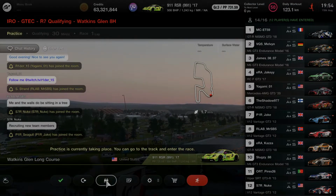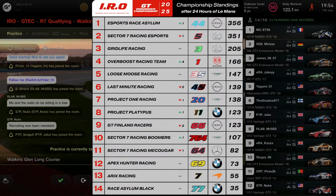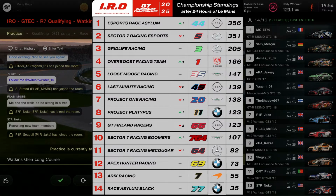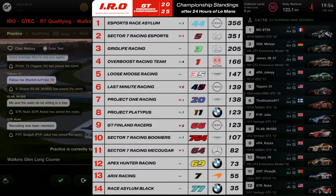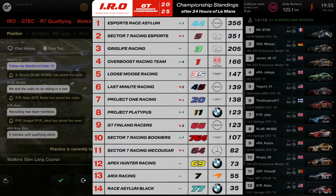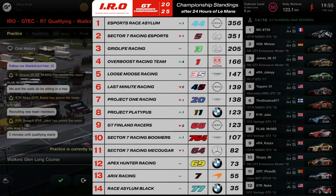So, last race was at Le Mans, and let's bring up the championship standings after that one. So we've seen a change at the top of the standings. The Esports Race Asylum, number 44, they went on top. Sector 7 Racing Esports had a bit of a shocker of a race, very unlucky. Lost the lead in the championship, but still just 5 points behind P1. So I think that battle will go on until the end of the season.